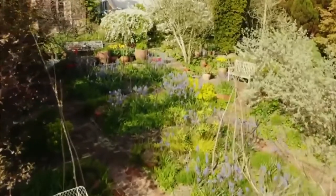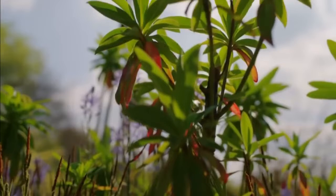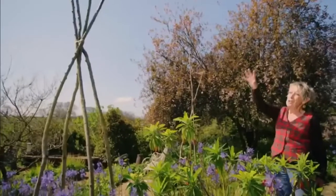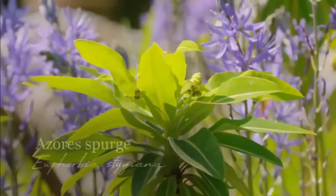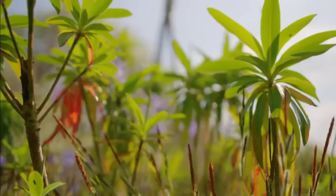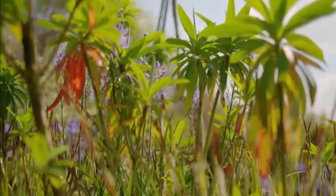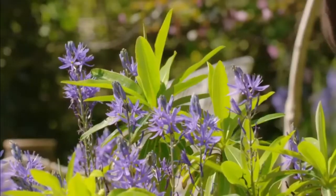This isn't the only euphorbia I have in the garden. I love the way this beautiful euphorbia kind of reiterates the sculptural quality of my obelisks there. This is a euphorbia called Stygiana. Strong, it's shrubby, it's visible all the year round. But I love the way that it's blended in now with this carex, and with the camassias, they're all growing up through the middle of it.